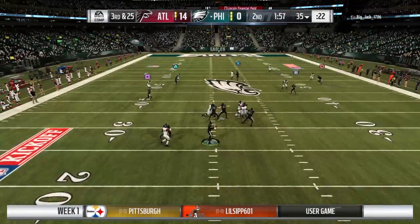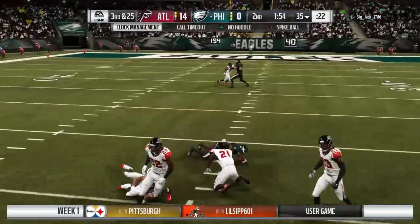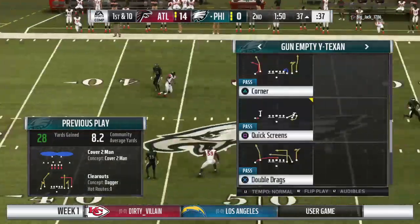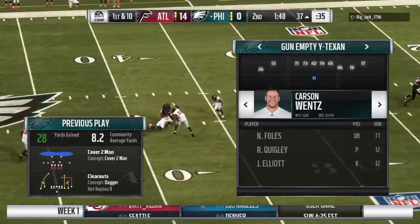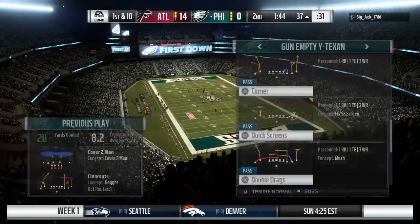Shotgun now for Wentz. Aguilar has it. And they'll get this well past midfield before being stopped just before the 35. A big 3rd down conversion with a gain of 28.